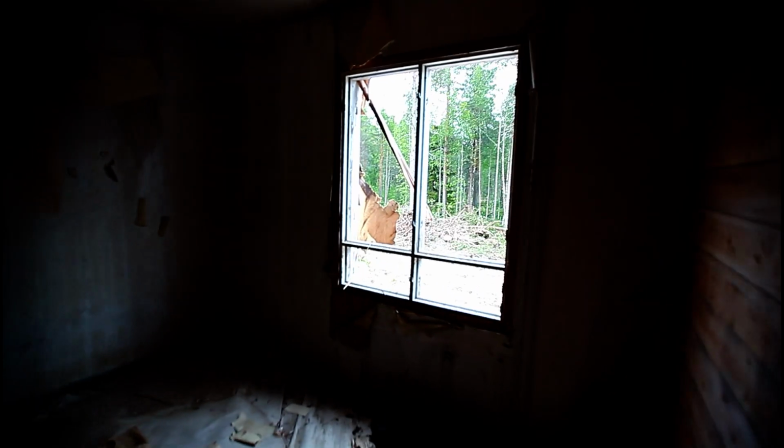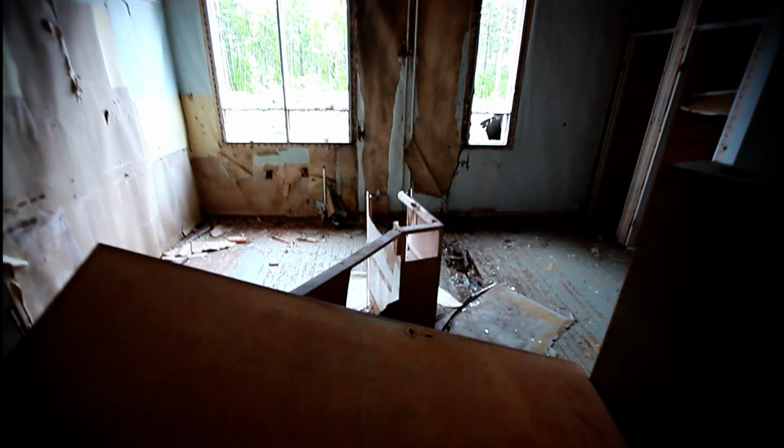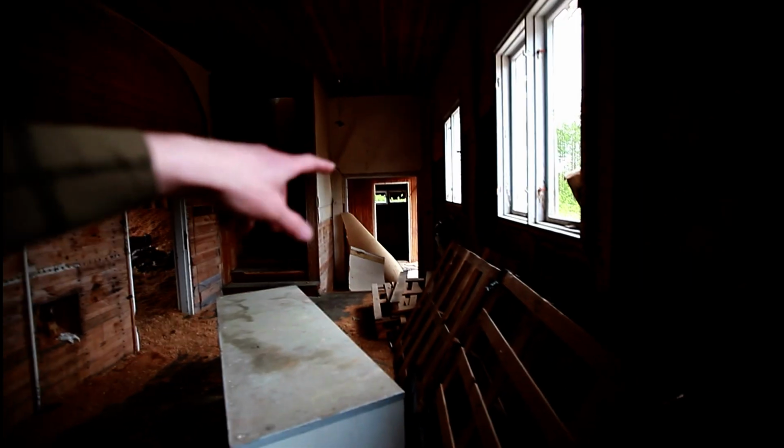Broken, you know, toilet seats. All the walls have gone. Not nice. Let's soon go upstairs. Oh, the cellar. Oh, the fun cellars. I think this is the main entrance.